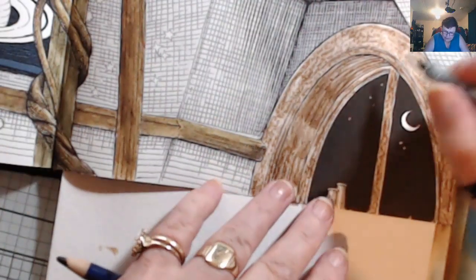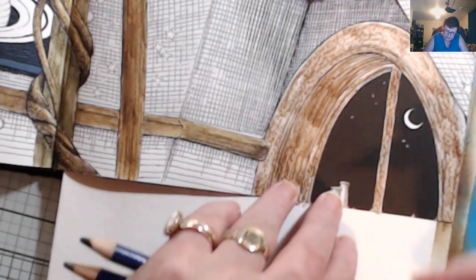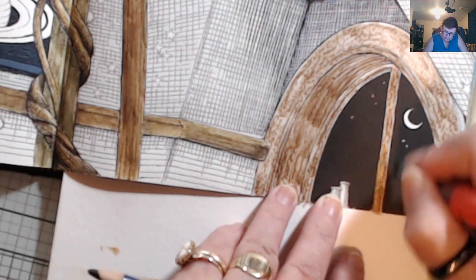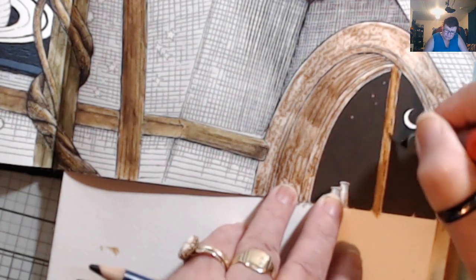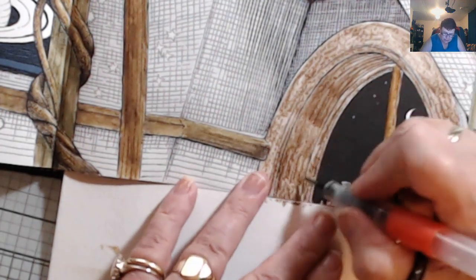Right, let's activate that then. Make sure I've got enough water still. This time I'll get a rich golden brown rather than the green oak, but it's the same pencil.